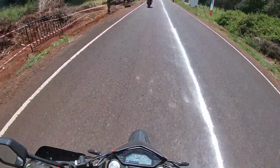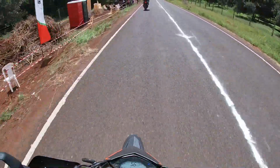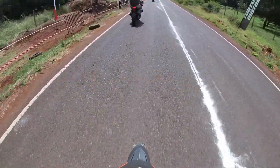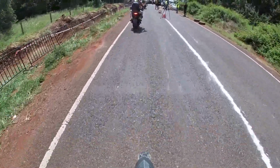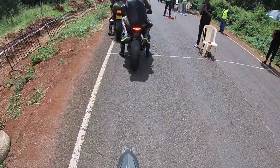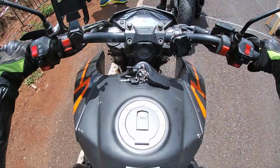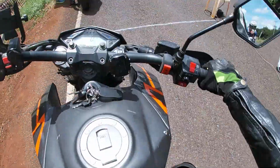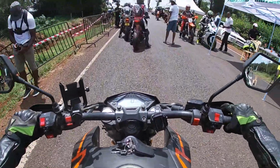I wasn't expecting this much of a crowd. People actually came to these races, and I hope next time there'd be more people, because the more people we get, the better the races get. So yeah. That bike that you just saw there, that's a Super Duke. That's a 1290cc, really fast bike with a crazy amount of torque.